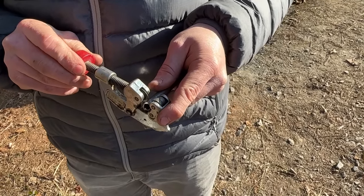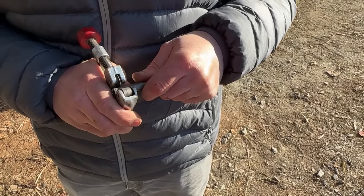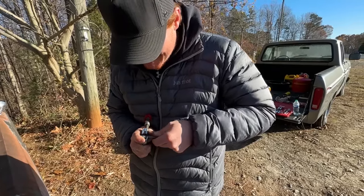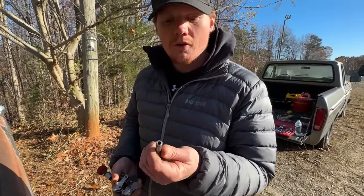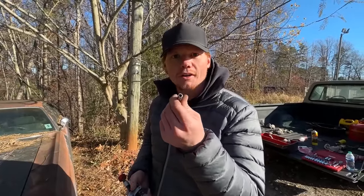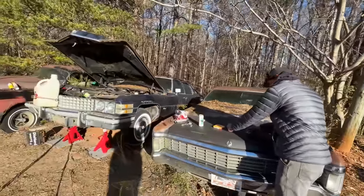So we're just going to have to cut it back just a smidgen. We're going to have a nice clean break, and then it's ready. The perfect break. Nice work, man. It's not the prettiest cut in the world, but it'll work. That's all we're working for right now. We don't care if it's pretty or nice. We just want it to work.